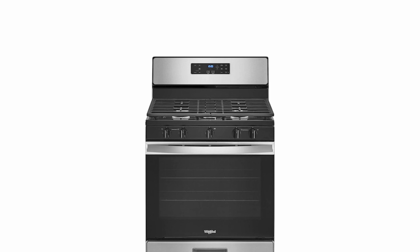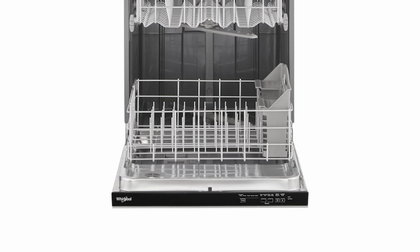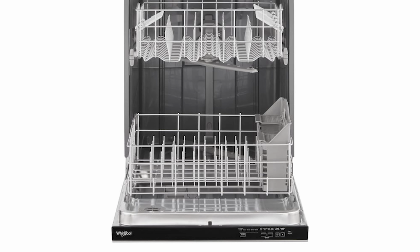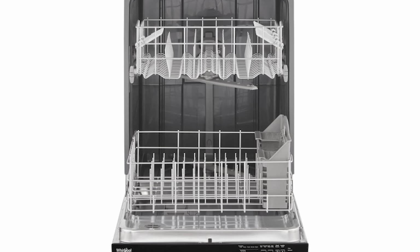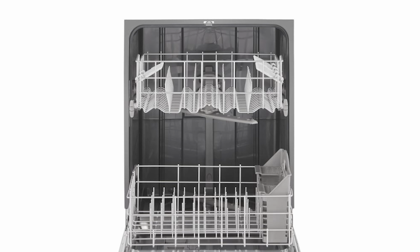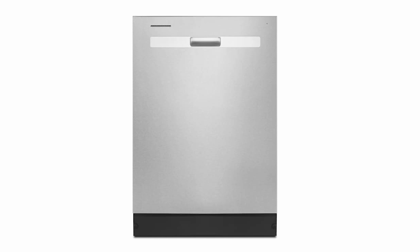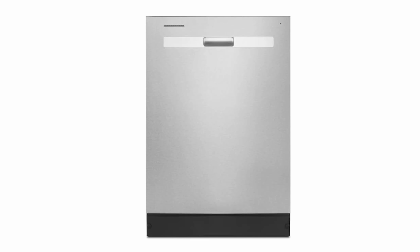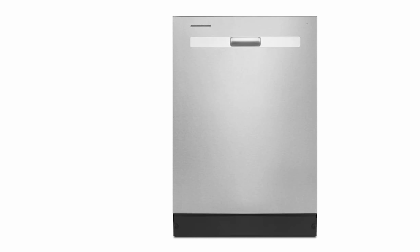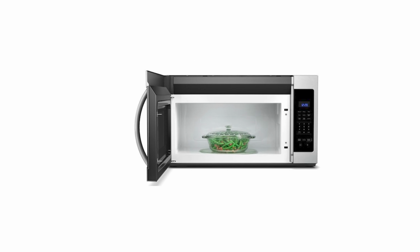Complementing the package, the over-the-range microwave offers 1,000 watts and sensor cooking programs, while the built-in dishwasher integrates energy-efficient wash cycles and high-capacity racks. Durable stainless steel finishes and fingerprint-resistant coating reduce maintenance and provide a professional appearance. Digital touch controls allow precise temperature and cook time adjustments. The dishwasher includes adaptive wash cycles and soil sensors for optimal cleaning efficiency while minimizing water and energy consumption. Pre-configured dimensions allow seamless installation for cohesive kitchen aesthetics.